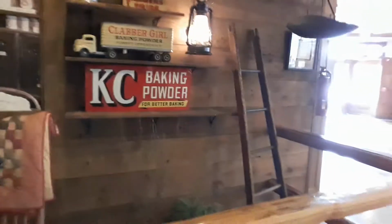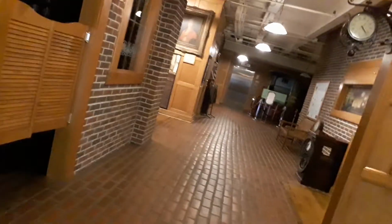I'm going to show you a little more of the museum part here. The original brick wall, ivy still intact. 1840s or so for that. Pig and whistle. Look in there, but that's nighttime at what would be a little pub.